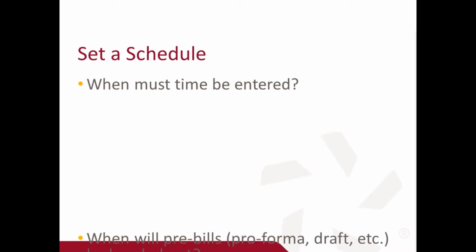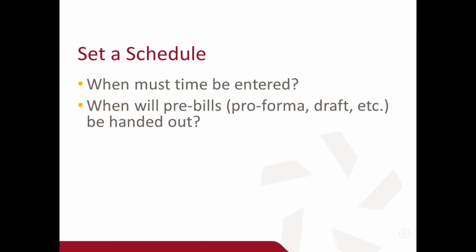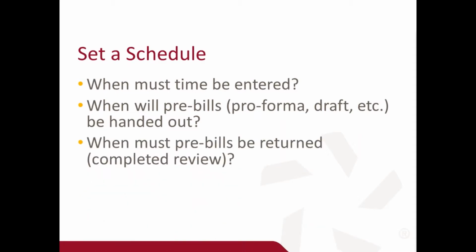Once they have the time in by 10 a.m., then they can get their pre-bills run and have them out by noon. For many of these firms, the pre-bills have to be reviewed and returned within 1 business day so that bills can be corrected and out the door in a very short time.